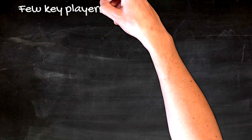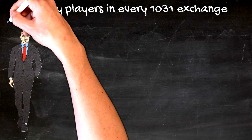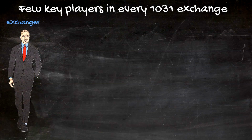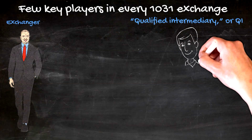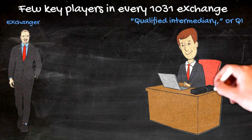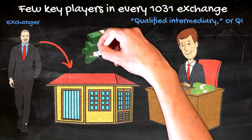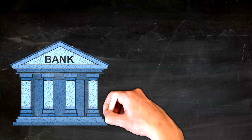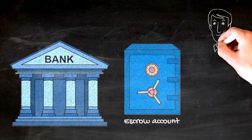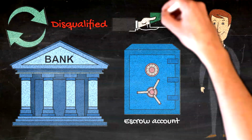There are a few key players in every 1031 exchange. First, there's you, the investor, also known as the exchanger. Then there's the qualified intermediary, or QI. This is a neutral third party who handles the money. And that's important because once you sell your property, you are not allowed to touch the money, not even for a second. Let me repeat that. If the sale proceeds hit your bank account or even the escrow account of your attorney, the exchange is disqualified. Game over, you have to pay taxes.